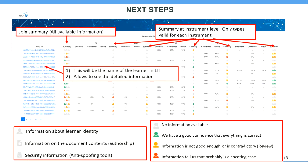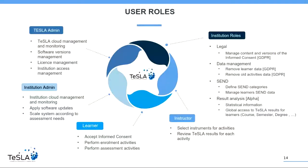And so if I click next again, so within the suite of tools, or employing those, there's a number of roles. So there's the admin, which is the TeSLA.